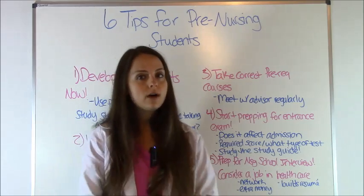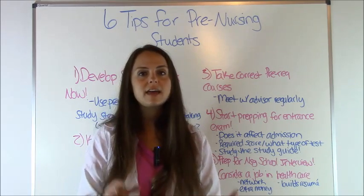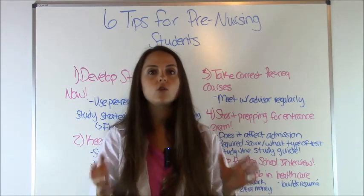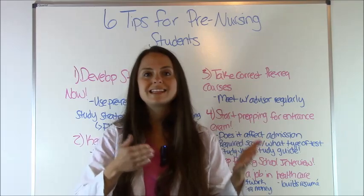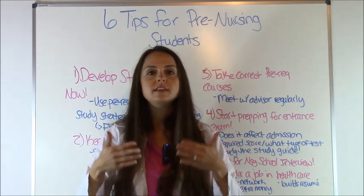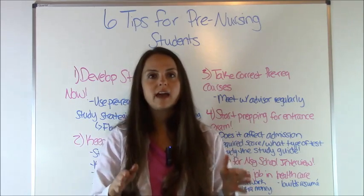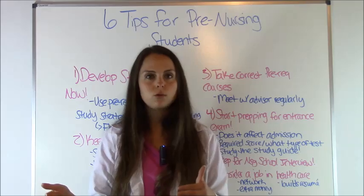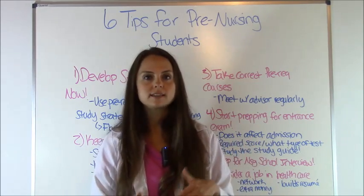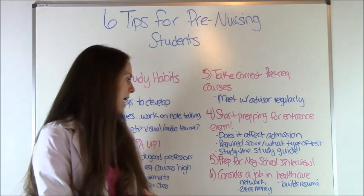Then if you do have to take one, and it is required for admission, then you'll want to get the study guide that goes along with the exam that they require. For instance, a lot of nursing schools require the HESI A2, so you'll want to buy the HESI A2 study guide, or the TEAS, buy the TEAS study guide. So always make sure you're looking at that and you're prepping months in advance. You don't want to be prepping the week before, 2 weeks before. You want to make sure that you're prepping months in advance, and you can start doing that while you're a pre-nursing student.